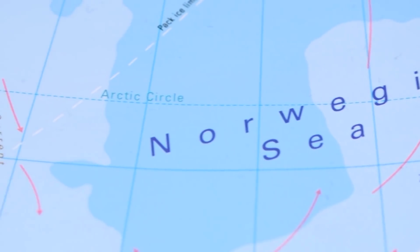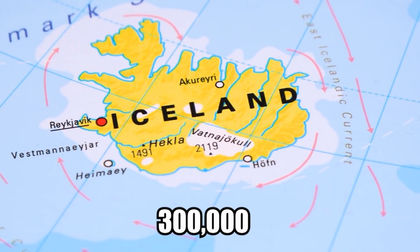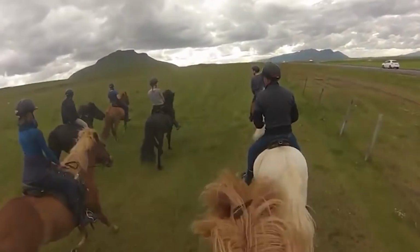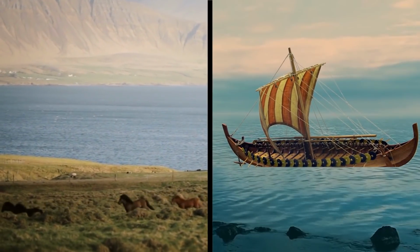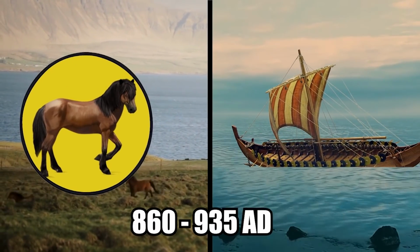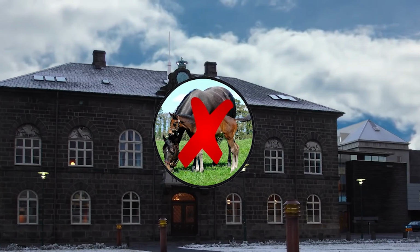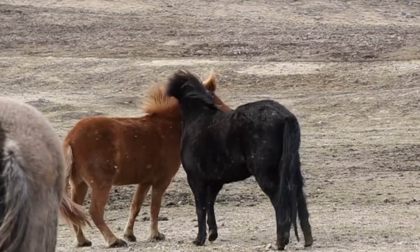It might surprise you to know that in Iceland, a country with a population of only 300,000, there are 80,000 horses. Used for companionship and leisure riding, the Icelandic horse plays a huge part in the country's history. Curious and intelligent, this breed first arrived in Iceland aboard Viking ships of the Norse settlers somewhere between 860 and 935 AD. In fact, Icelandic Parliament passed a law in 982 AD that forbade any other breed of horse to be imported into the country, keeping the breed in complete isolation on the island.